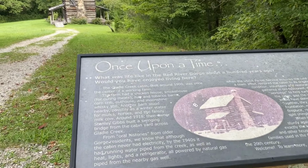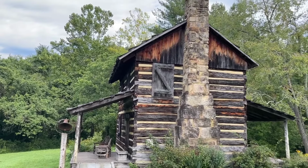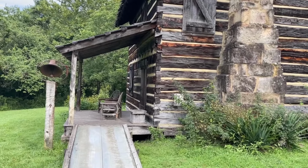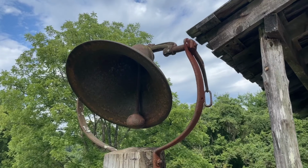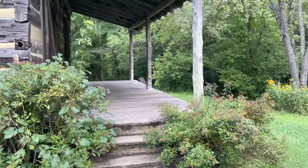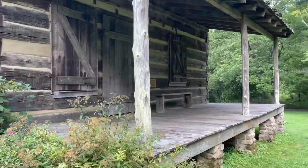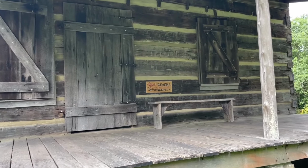Hope you'll come along. So the Gladdy Creek Cabin, built around 1900, was once the center of a working farm. It had farm animals, a smokehouse for curing the meats, hay and tobacco barns, a corn crib, an outhouse, and a moonshine whiskey still. Another barn stood nearby as a winter stable for mules, horses, and the family cow. Around 1918, then owner Stanley Gibbs built a swinging bridge from the cabin yard across Gladdy Creek.